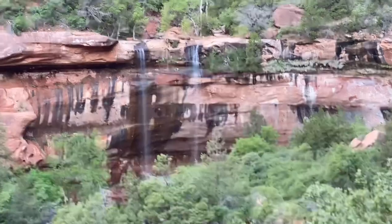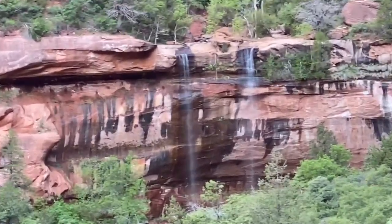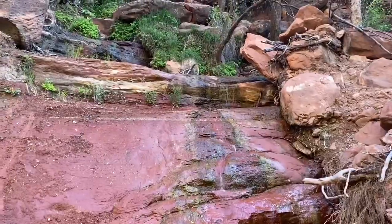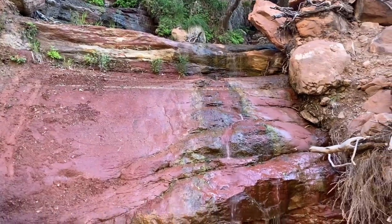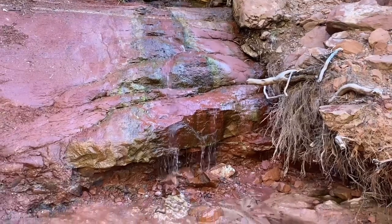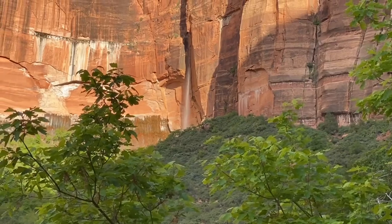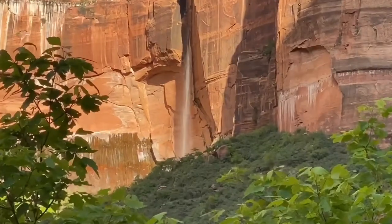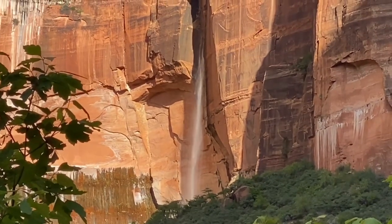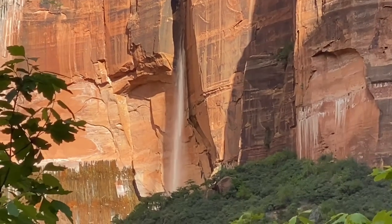We're walking along the trail and we came across this beautiful waterfall. We're thinking that this waterfall is for the upper pool. Really, really beautiful.